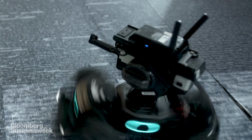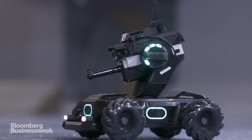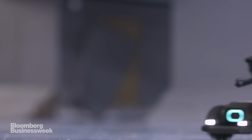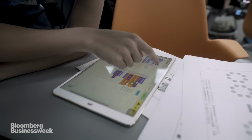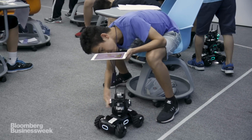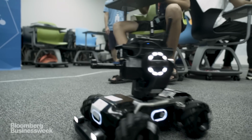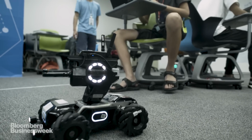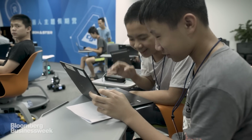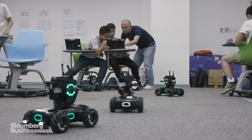Because DJI's founder, Frank Wang, is a cruel engineer, you cannot just buy a RoboMaster S1 and play with it. No, you must first assemble it by hand and learn things along the way about robotics and coding. Here's a group of youngsters DJI turned into its product testing guinea pigs at something it billed as a summer camp.